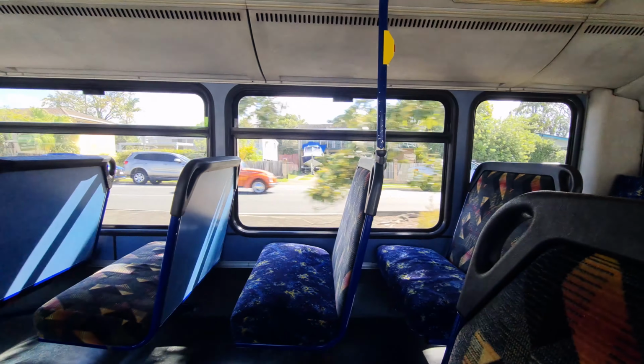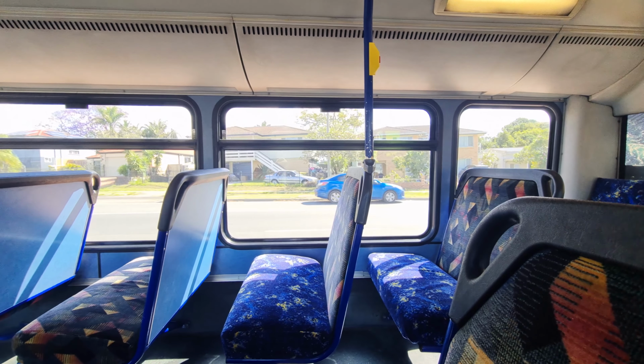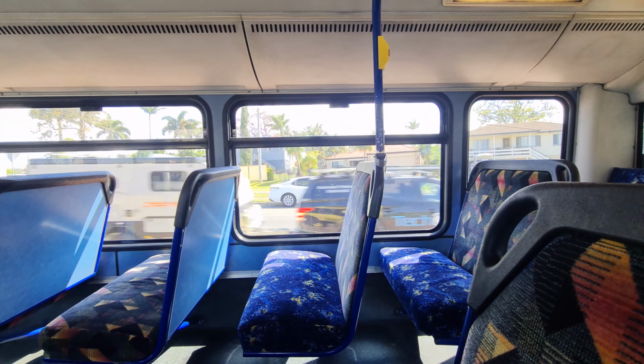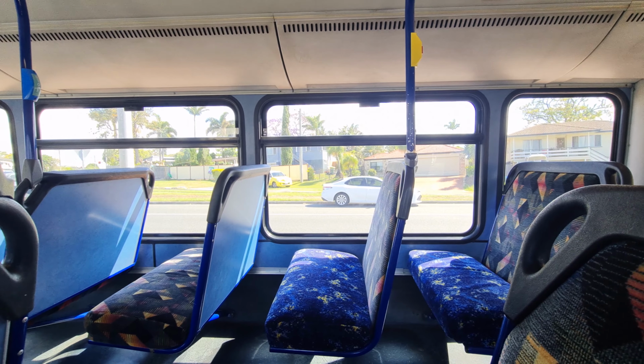Number 3. The B10BLE is several years older than many of the high-floor coaches and is rapidly approaching 20 years old. The oldest coach in their fleet is from 2005. Personally, I think it's a combination of all of these.